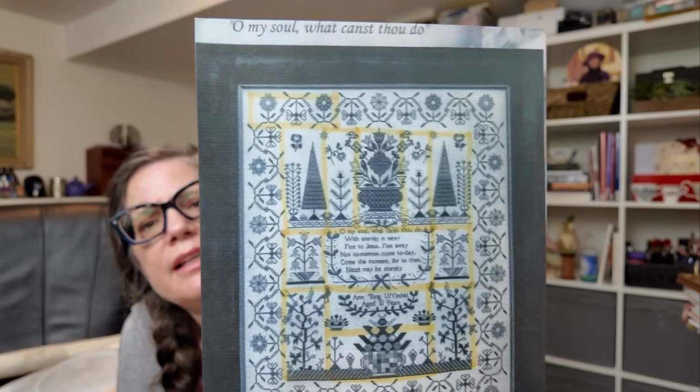This is a SAL with Audrey Stitch Bead. And I haven't stitched this. I stitched with Lori, a friend from Instagram, messaged me and asked if we wanted to stitch this together, and yes, I did. So that was fun. This is Anne Tong Ufendel. Oh, that's not the front. This is what Audrey separated into different sections for us to stitch, which I think is just a fantastic way to do this.